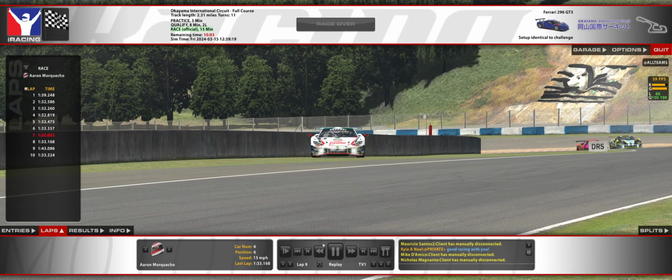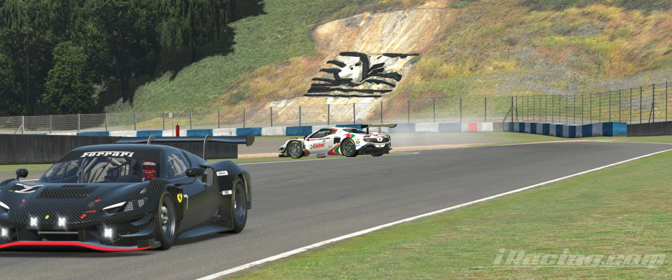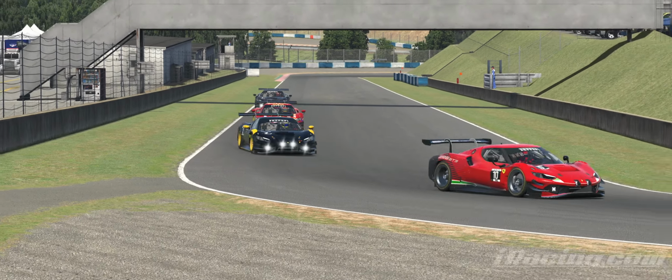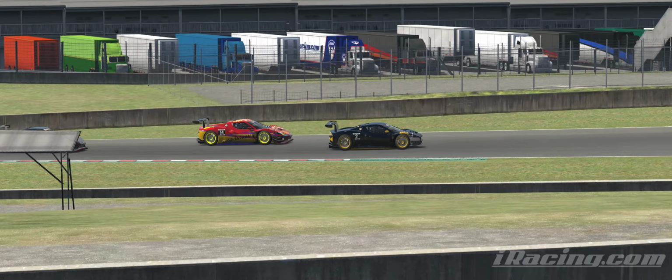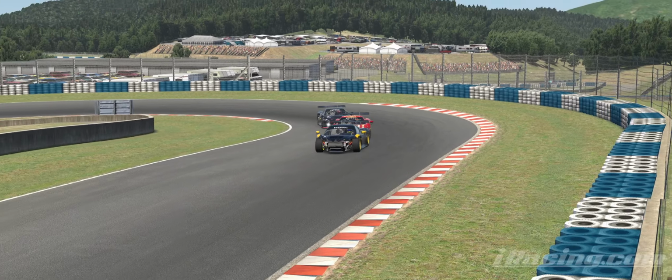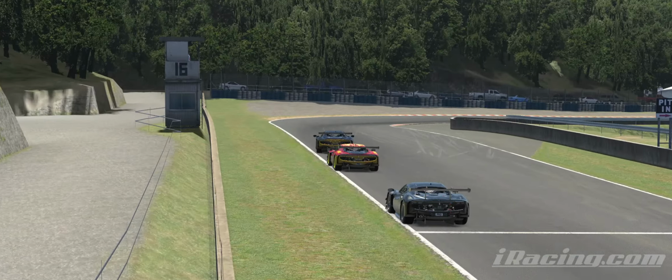Alright, so here's another example of what the updates are gonna do. You see all the background hills. iRacing is gonna update that with better graphics, better textures. Oh, that's super unfortunate. Super unfortunate. They lost the bumper, and that's gonna affect the downforce. This is gonna affect his straight speed. Yeah, he doesn't have the downforce anymore.